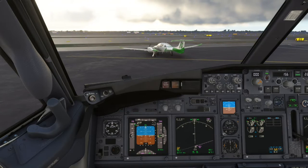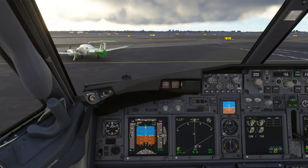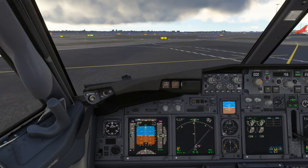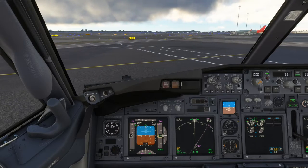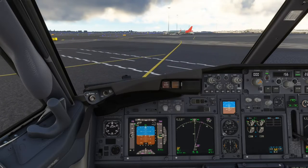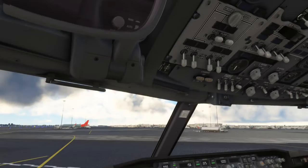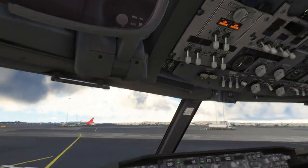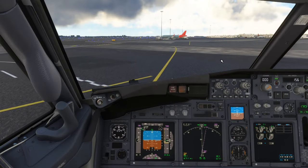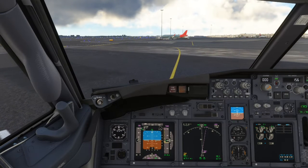I'm going to turn the aircraft to the right. And we'll just continue straight on and make that left turn onto Golf and then again onto Bravo. That'll take us to the runway. What I'll also do right now is turn the center fuel pumps on. We do have fuel in all the tanks for our transatlantic journey today.